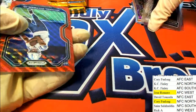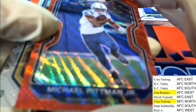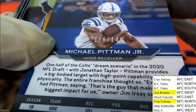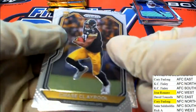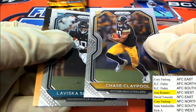And then the Colts get a Pittman, really nice Pittman. I like Pittman. I think the best is yet to come with him. He's put up some good numbers, but I think he's just going to end up being a beast as time goes on. Chase Claypool, that's a good rookie there in Prizm. Chase Claypool.